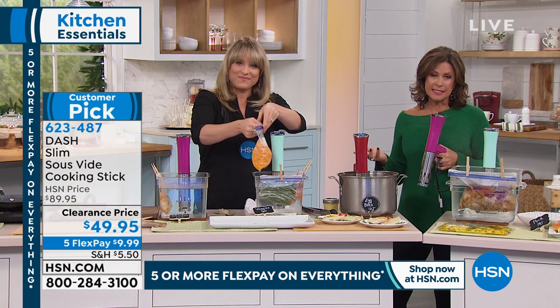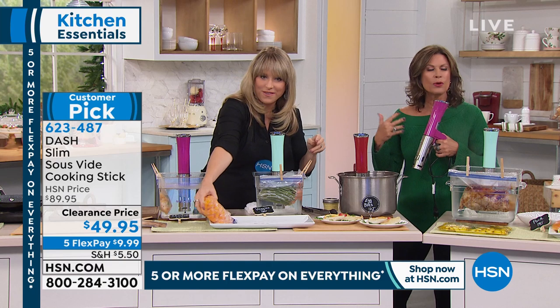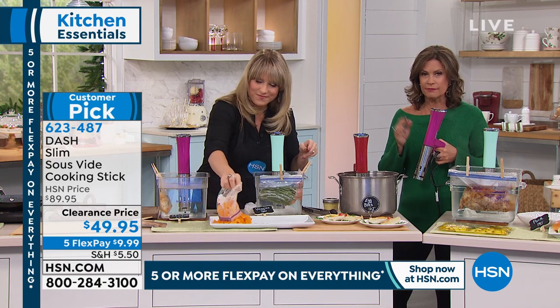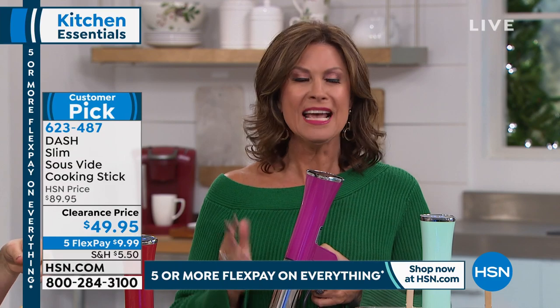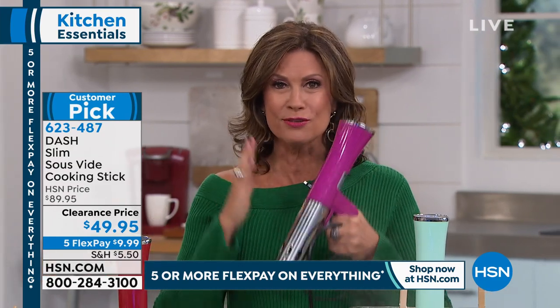I think a lot of us have considered sous vide, but we weren't sure we wanted to make that investment. When you invest in this today, understand we have just instituted our extended holiday returns. You can use this all the way up to and make a final decision by the end of January. That's crazy, because our holiday return policy is now in effect. You can cook all through the holidays using your sous vide.